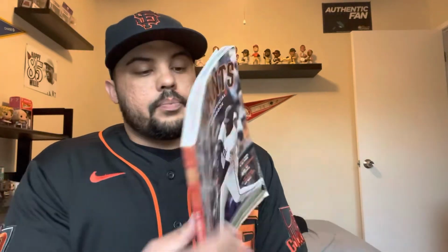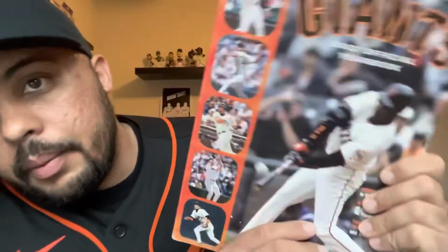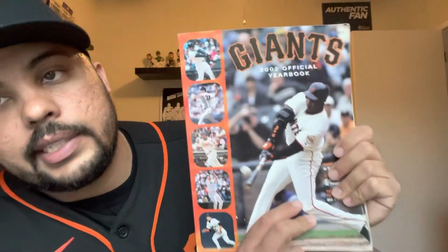Cards of Sean Dustin, Jason Christian, like all these, I remember all these. I could look at a yearbook from 2013 or 15 or 09 and see some of the names and not remember them. But with this, every single one of these names, Marvin Menard, Dave Bell, I know. These are all guys, Kurt Ainsworth, these are all people that I identified with. So I'm gonna go with this, my 2002 Giants yearbook.